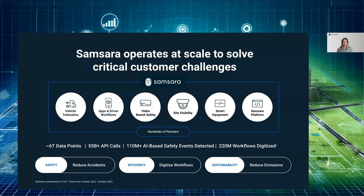So when we were founded about 9 years ago, our core products focused on vehicle telematics and camera-based safety. But since then, we've expanded our functionality to more areas that are important to our customers. We're bringing together data from across physical operations into a single integrated cloud platform that includes mobile apps and driver workflows, APIs and integrations, and more. But it's not enough to just connect physical operations and gather data. You need to be able to see the right data clearly and harness it in order to achieve mission-critical outcomes. So next, I'd like to focus specifically on our safety component of our solution.